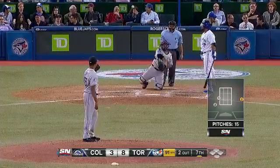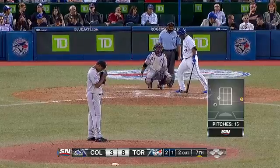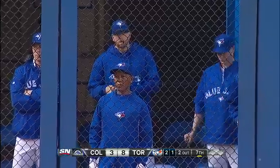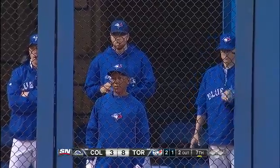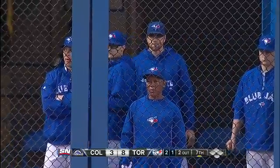And the emergence of Steve Delabar and the development of Brett Cecil as a reliever. Of course, Casey Janssen has recaptured his form from a year ago after some concerns with off-season shoulder surgery. And Neil Wagner's helped.